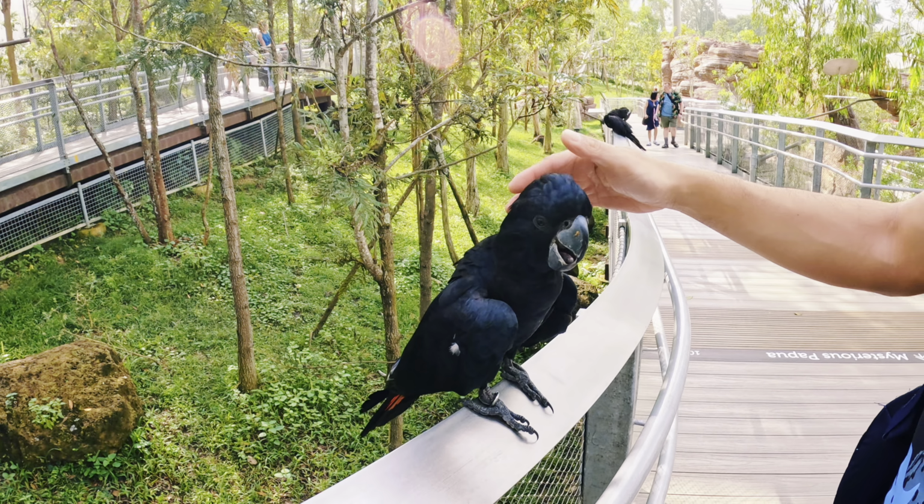Going back. Crimson Wetlands. Here it is. This is where the Tree of Flamingos is.